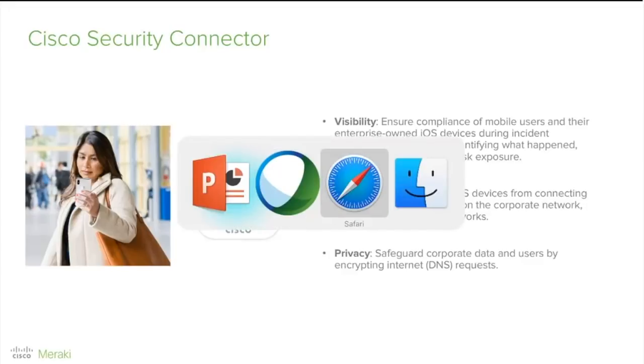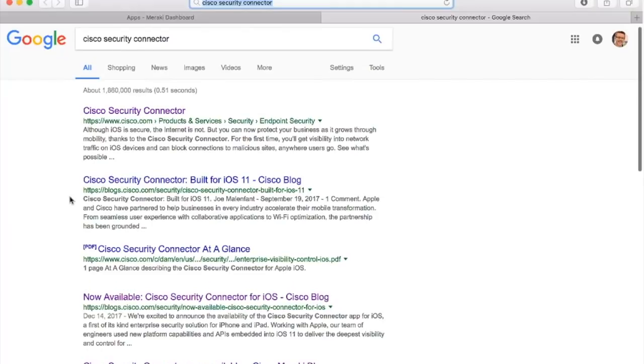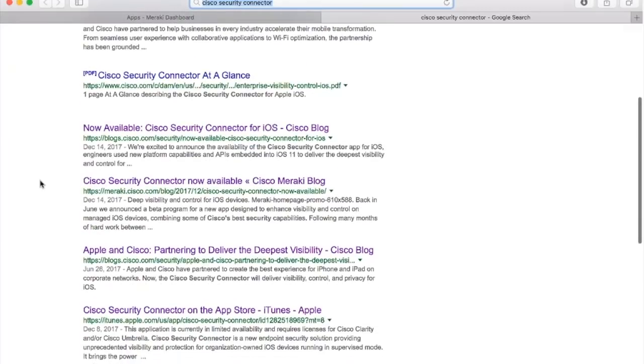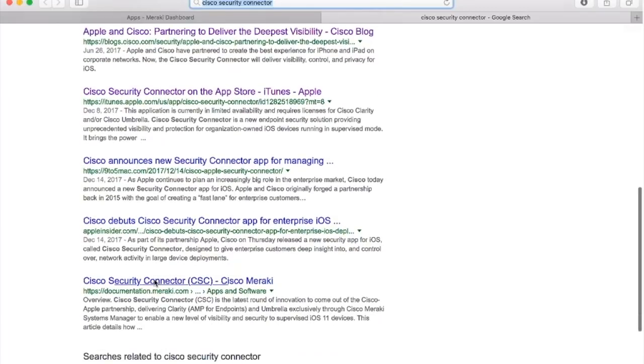So to quickly show you the reaction for that, I just actually want to Google Cisco Security Connector, and then you can really see how much the media has been talking about this. You get everything from our Cisco website hosting it, to microsites, blogs. You see us talking about it. You see a lot of different people on different websites getting excited about this, talking about the app. You even have our documentation on it. And it's just been really cool to see something we worked so hard on get such a response from the industry, from everyone from writers and journalists to customers. So I highly recommend, if you have iOS devices, to check that out.